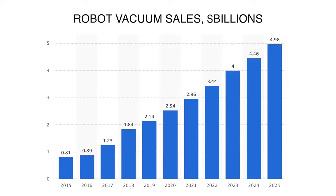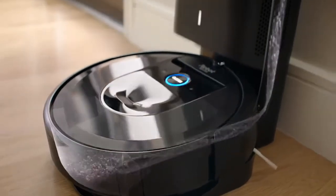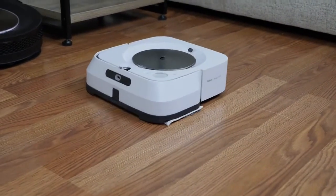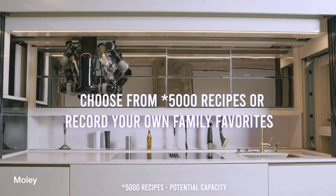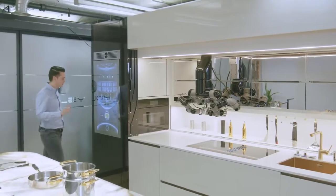And home robots are taking off rapidly. iRobot has sold over 30 million home robots, mostly vacuum cleaners, some of which empty themselves. And it recently introduced robo-mops. Robot chefs are finally just starting to emerge, like this one which can cook up to 5,000 dishes.